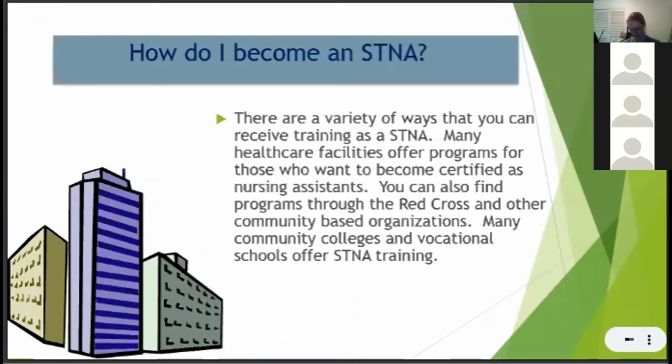There are a variety of ways that you can receive training as an STNA. Some healthcare facilities offer programs to become certified as nursing assistants. You can find programs with the Red Cross, community-based organizations, or community colleges like Owens, and some of the high schools and vocational schools offer training. There's a lot of venues out there. It kind of depends.